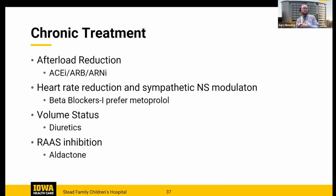Obviously, as they become more progressive with their heart failure, we're going to have to deal with their volume status, and that's where diuretics come into play. And then we'll also use things like aldactone to try and modulate the renin-angiotensin-aldosterone system.